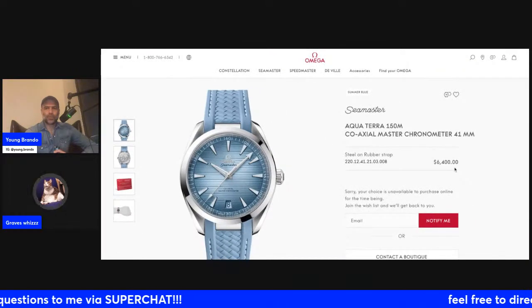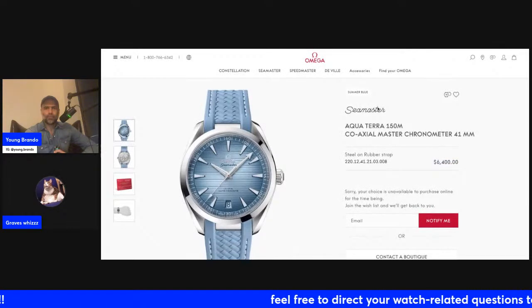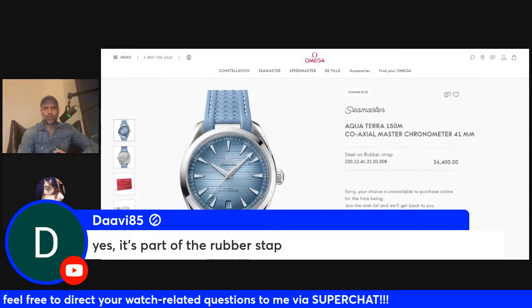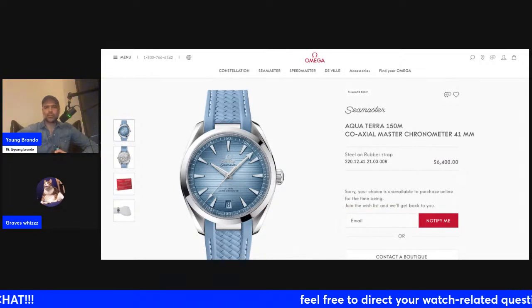And I know someone will probably jump in in the comments saying, "Well, just buy an aftermarket strap." Yeah, good point and all that, but I'd rather buy an official Omega strap, just based off of principle. It's part of the rubber strap. Okay, so it does remove with the rubber strap. All right, makes sense.